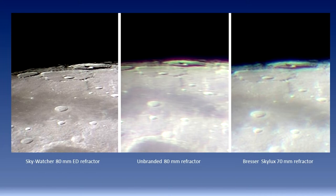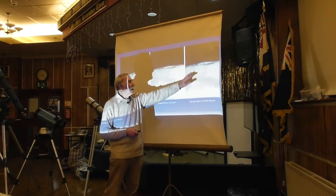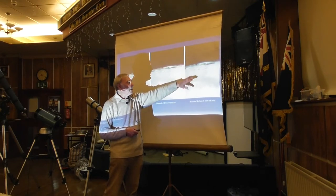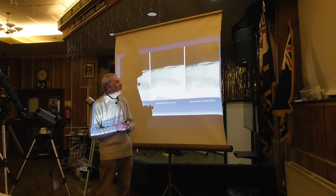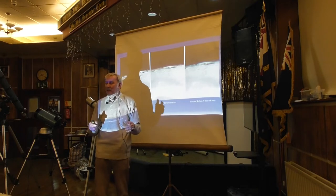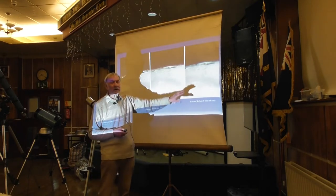And this is a much cheaper one, a Bresser Skylux 80mm refractor, and that has a bright blue and bright yellow false colour. And the detail isn't all that much different. In fact, you might argue that it's slightly better than that one. But in general, ordinary achromatic refractors, despite their name, without colour, have actually got quite a lot of false colour.